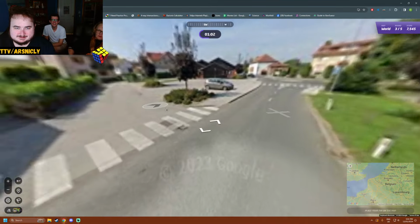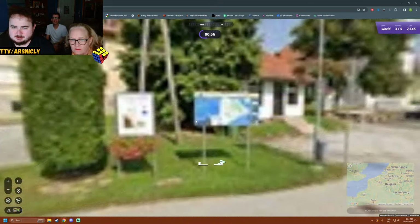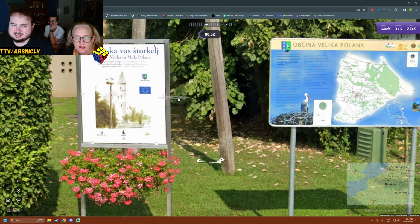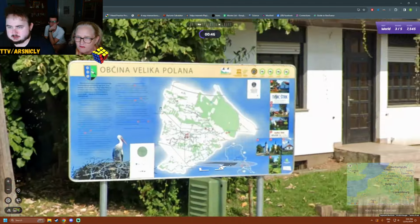Okay, David, are we going to Slovenia? We haven't got a town name. Slovenia's not that big. Okay, so the signs don't feel yellow enough. I've forgotten. I don't know if it's Slovenia. I think it's Slovenia. Are you sure it couldn't be Slovakia? No, I think Slovakia has the other. It's the Stork Museum.